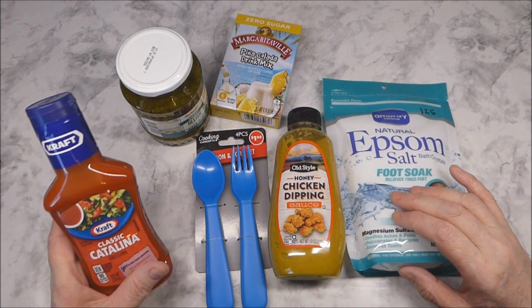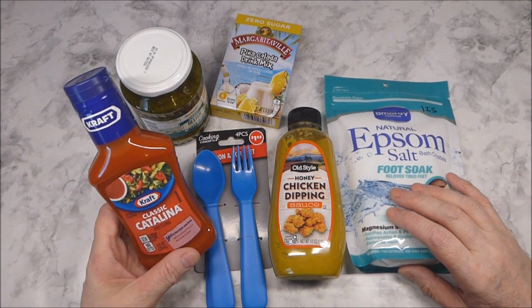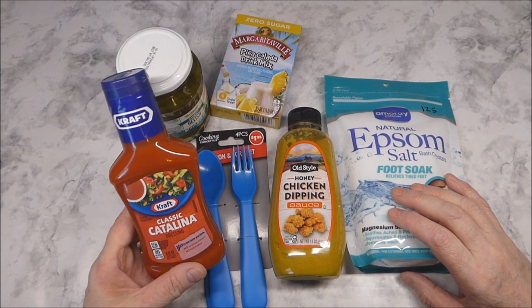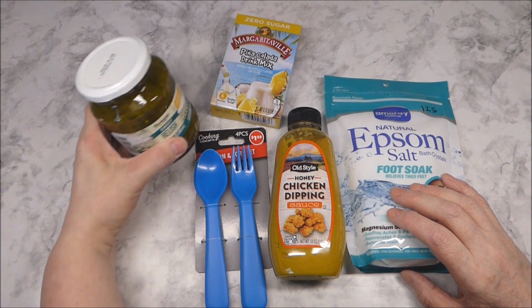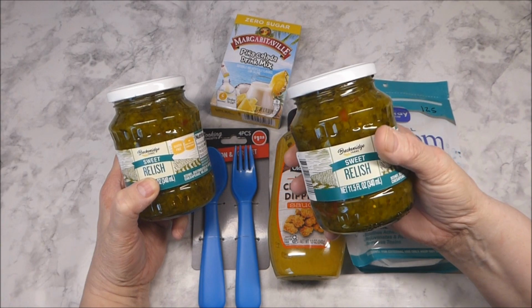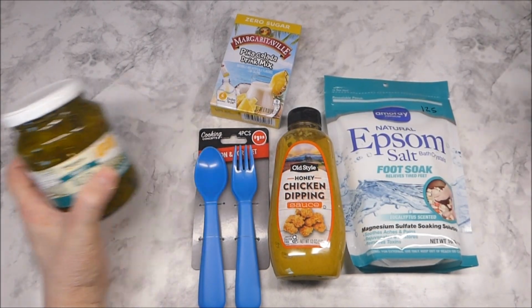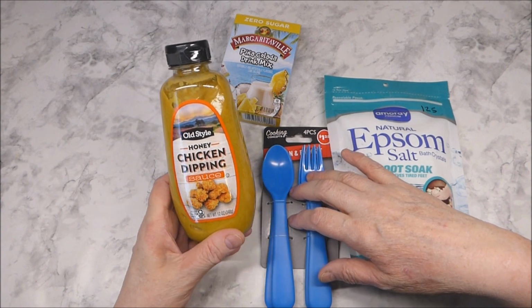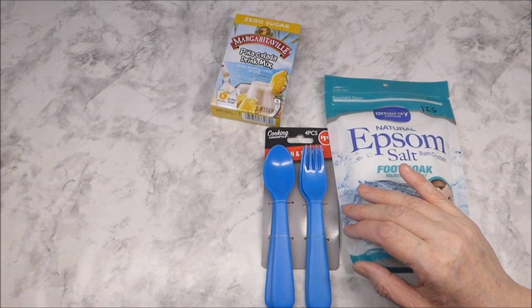Start with these items here. I had to restock on the Catalina salad dressing. That one was still $1.25. And then I saw the relish again. Grabbed 2 of those while they were still $1.25. I've been wanting to try this honey chicken dipping sauce, still $1.25.